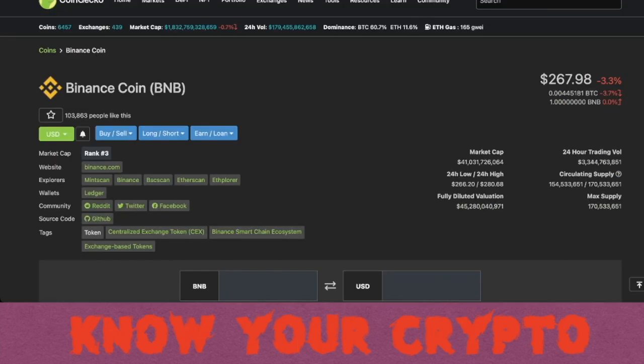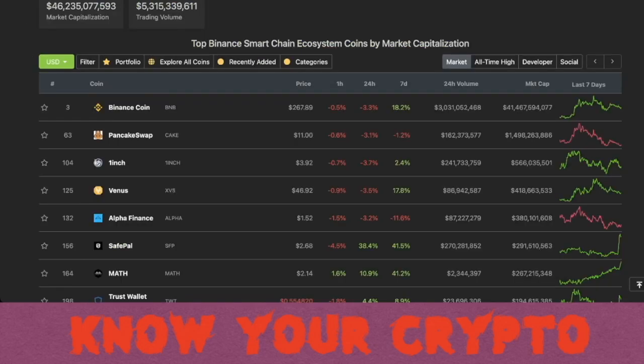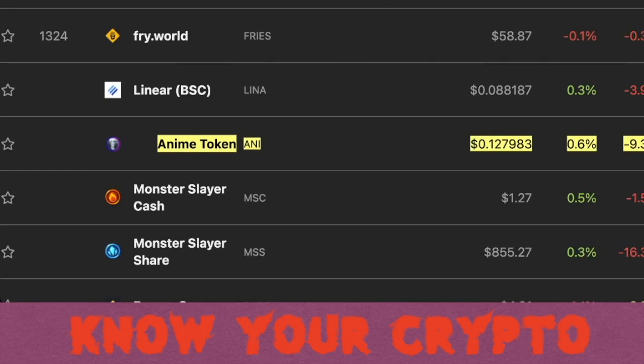I started by clicking on BNB, which as we know is the native token of Binance and the Binance Smart Chain. As we can see under the tags for BNB, Binance Smart Chain is one of the tags. When you click on a tag, you're taken to a new list of projects only with this particular tag. So these are all of the Binance Smart Chain projects, or at least all of the projects that have a listing on CoinGecko.